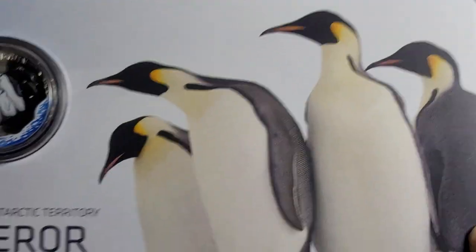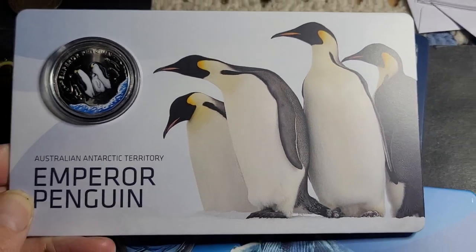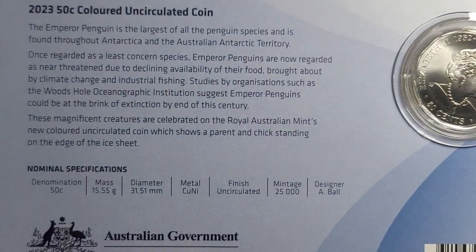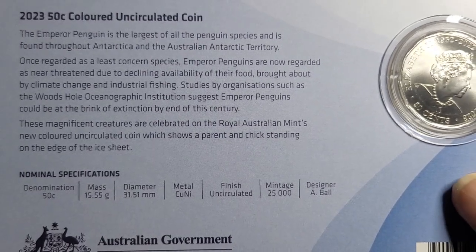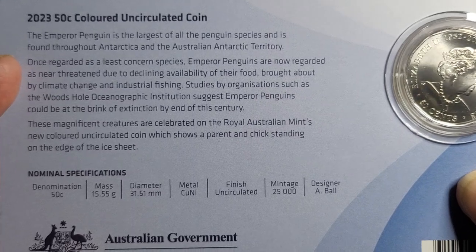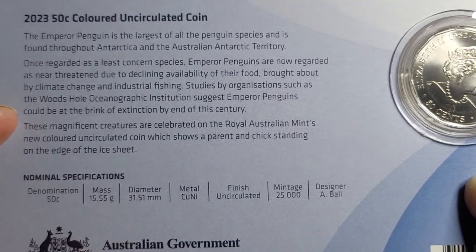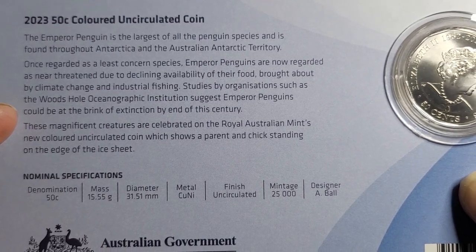So here's the actual photo of the penguins. And they're a very interesting animal, cold weather animal, so you won't find them in any tropical regions. So here we have some information. Emperor penguin. It's actually quite a big penguin. Does it have the actual height? Okay, once regarded as least concern, blah blah blah, studied by organisations. It doesn't have the height. They should have included the height of the bird. I think it's like about 1.5 meters tall.